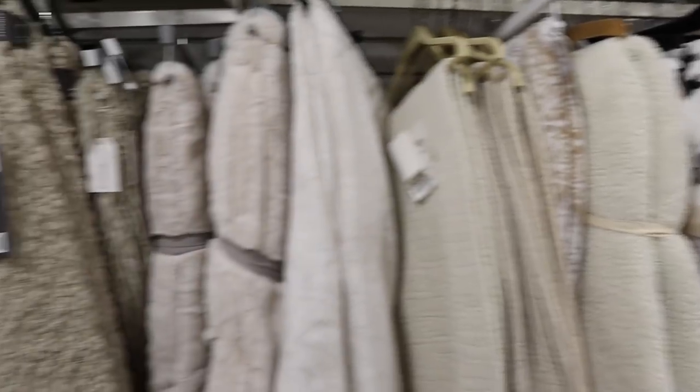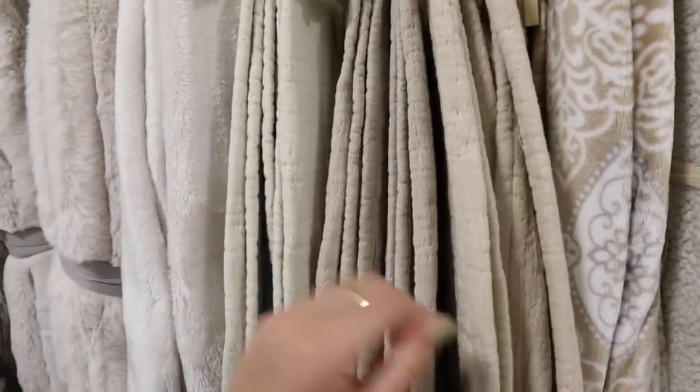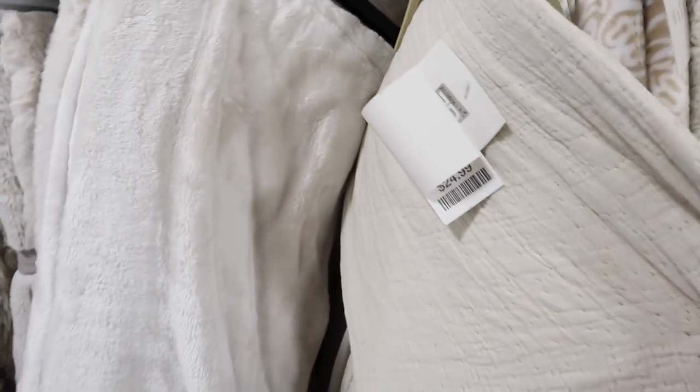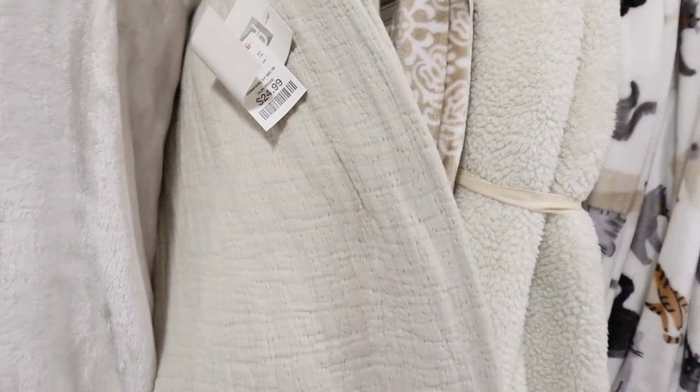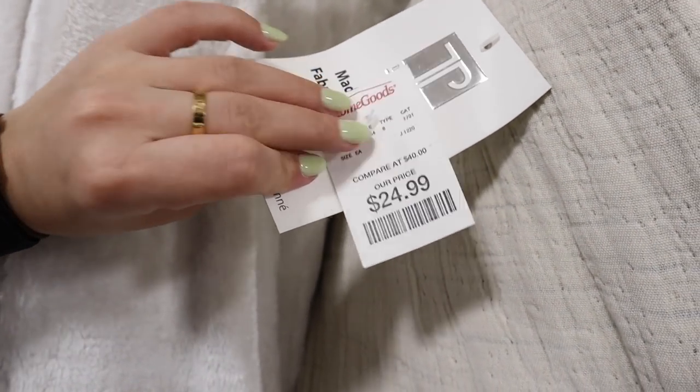Came over to the throw blanket section and I really like this fabric and I like this color. So I think I'm gonna get this one for our bed for a little quilt. It's gray but also kind of beige, super neutral, and it is $24.99.